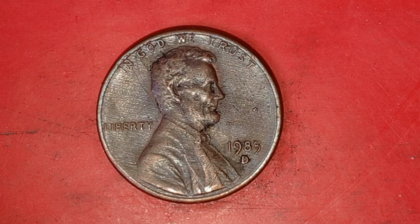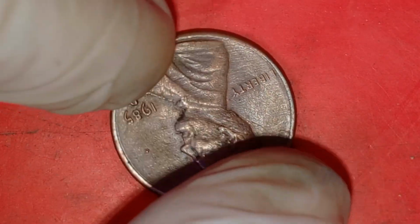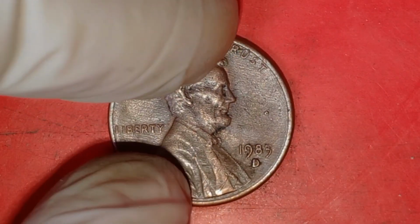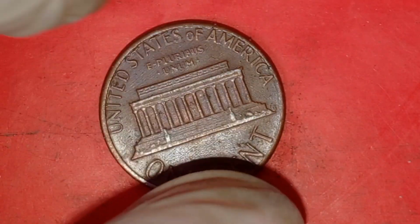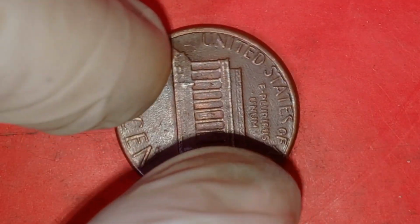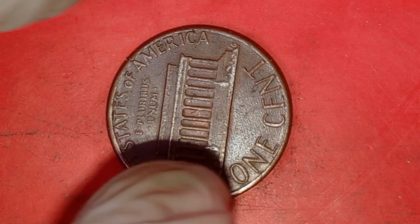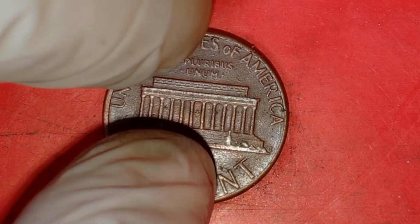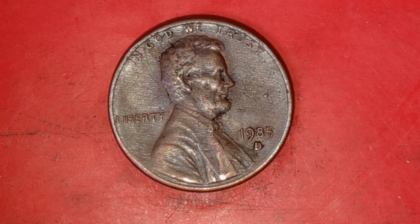In the case of the 1985D penny, the doubling is most noticeable in the letters of Liberty, the date 1985, and the mint mark D itself. This kind of error is extremely rare, and coins with this type of doubling are highly sought after by collectors. The 1985D double die penny became famous when it was discovered that these rare coins could sell for staggering amounts of money. How much is the 1985D double die penny worth?